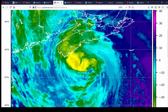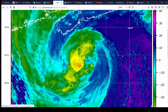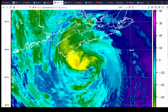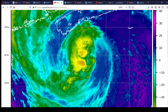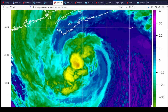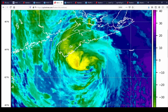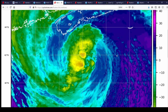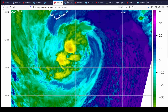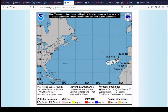And here's a look at infrared imagery of post-tropical cyclone Teddy right now. Still a decent system nonetheless, trying to blow up convection near the center of circulation, but still a post-tropical cyclone. A reconnaissance plane went into the storm earlier, and they likely came to the conclusion, looking at the data given by the hurricane reconnaissance plane, that it was indeed a post-tropical system instead of a tropical system now, according to the National Hurricane Center, from the reconnaissance data that came in from their last flight into the storm.